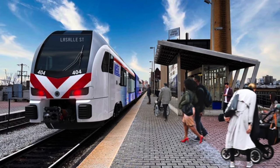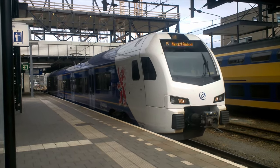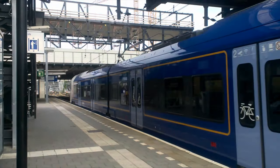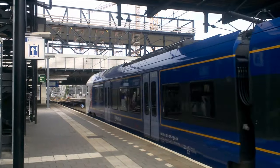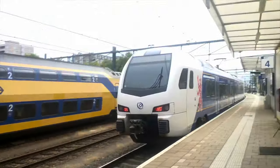But the biggest advantage that I haven't heard a lot of people talk about yet is this. The FLIRT has really good acceleration. That's why it's perfect for a line like this, where the stops are so close together. It would not surprise me if a full introduction of these FLIRTs leads to faster travel times and higher frequencies as a result.